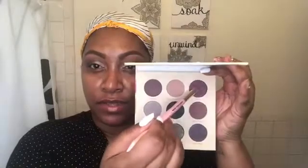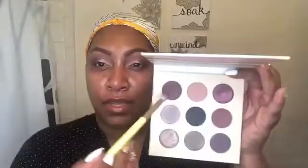And then next to that, I'm going to go in with Pajamas. I'm going to try this one wet to see if it gives me a little bit more of a punch. Okay, it's definitely much better wet. Okay, now I'm gonna go back and connect the outer V with Yawning.